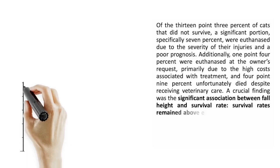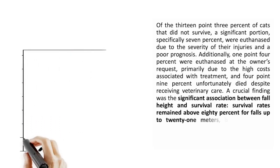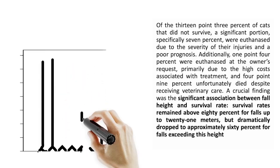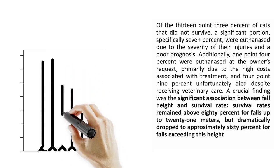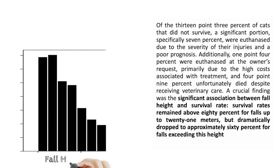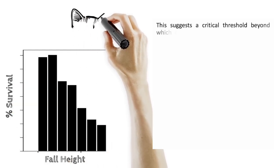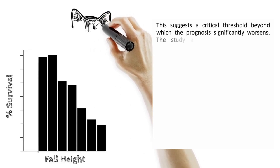A crucial finding was the significant association between fall height and survival rate. Survival rates remained above 80% for falls up to 21 meters, but dramatically dropped to approximately 60% for falls exceeding this height. This suggests a critical threshold beyond which the prognosis significantly worsens.